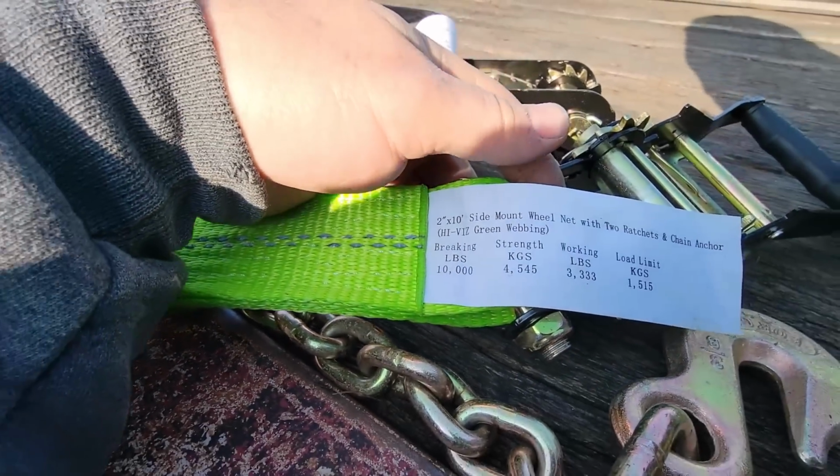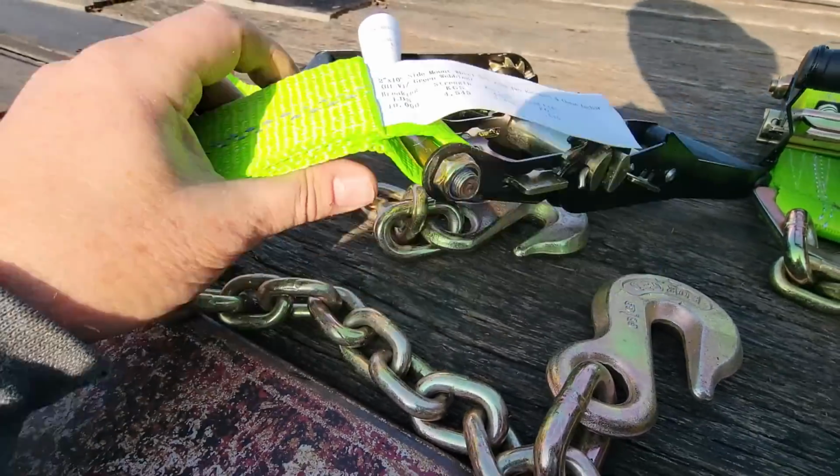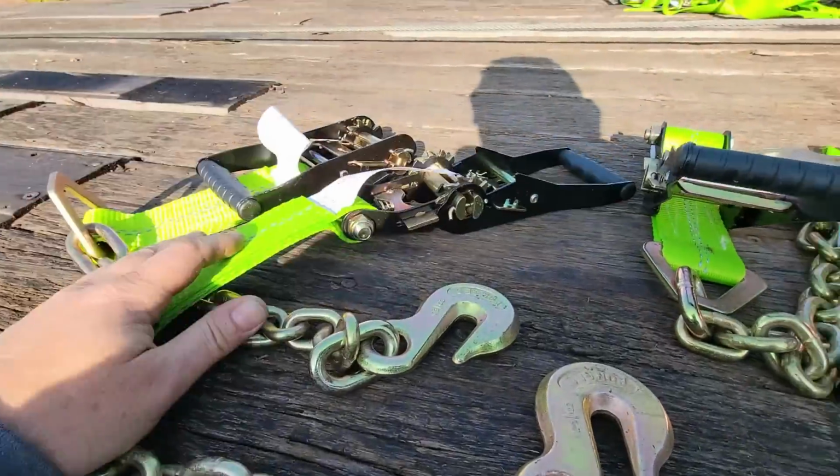Working load limit, 3,300 pounds a piece. Breaking strength, 10,000. Yeah, anyways, I like them.